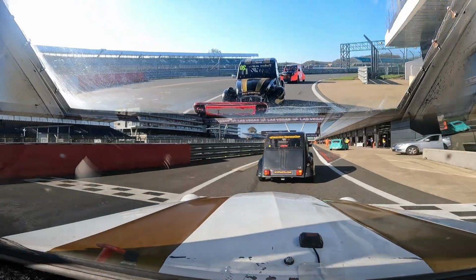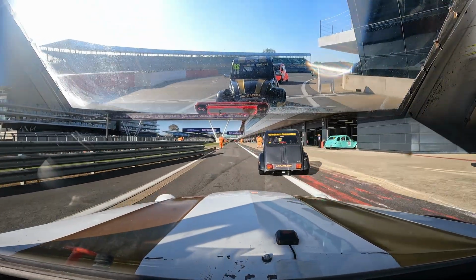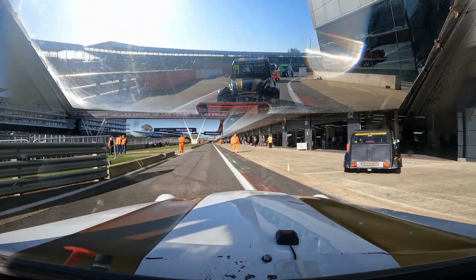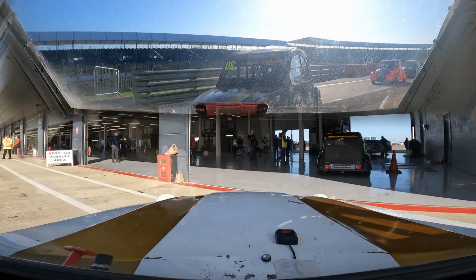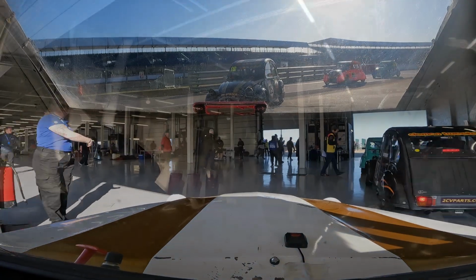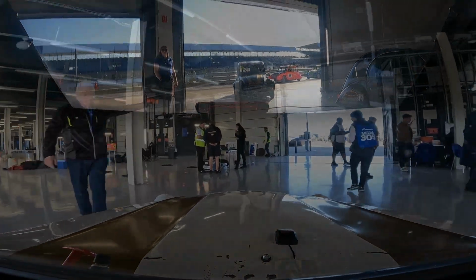So things to work on. Racecraft, I made one big mistake which could have been fatal, as in car fatal for 2 cars, and a little bit of work to do on the engine, but a fantastic race and a good result. P4 and 5 at Silverstone.